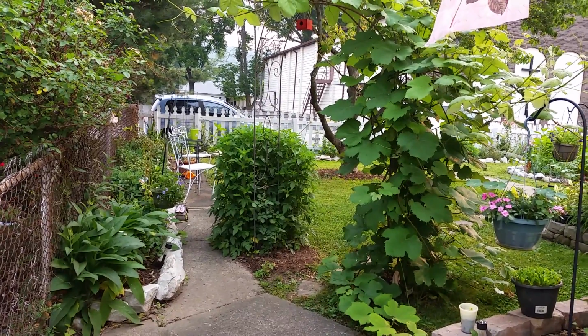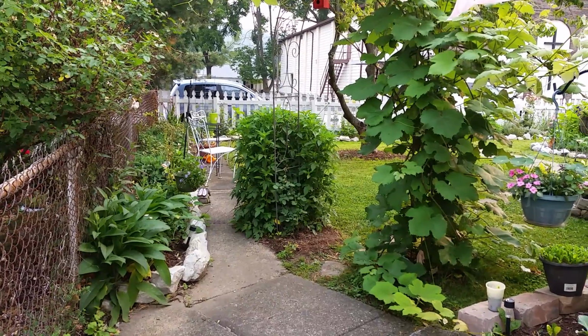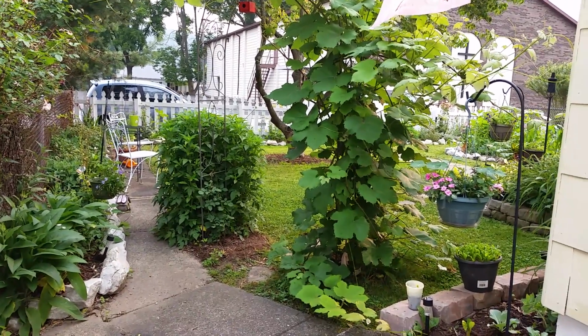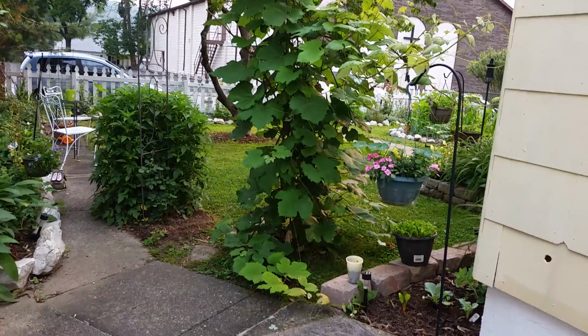Things just aren't growing as quickly as they have in the past, so there hasn't been a lot to show. But this is my front yard.